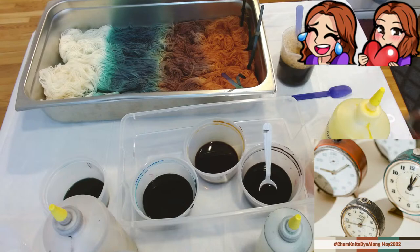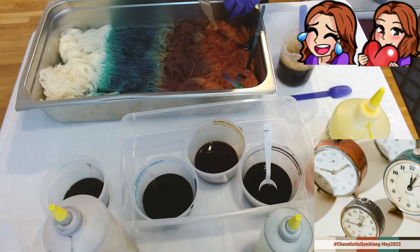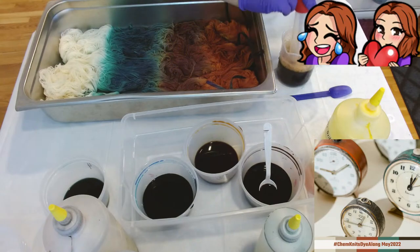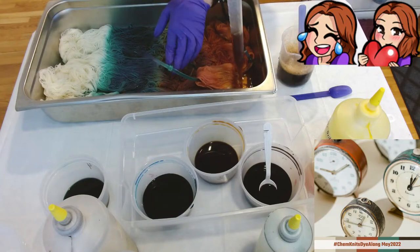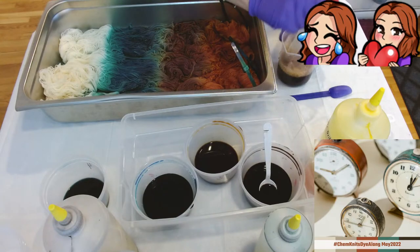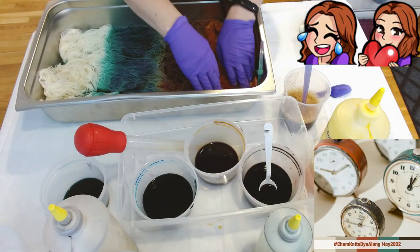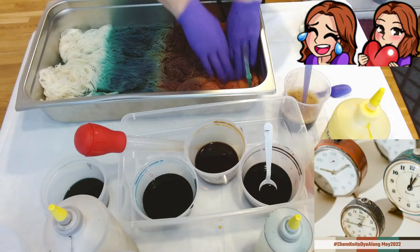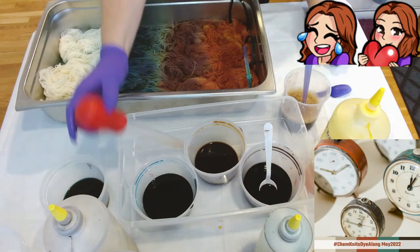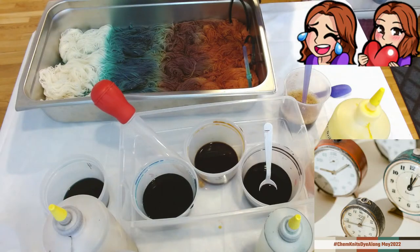And now instead of pouring, I'm bringing in my turkey baster so I can look for areas where it needs a little bit more of the color. And I can add that on. So this is the first, oh dear, you know what I'm going to do? Not leave that in a container. This is the first acid that I've added in. I'm going to need more paper towels. Okay, let's think. Oh no.